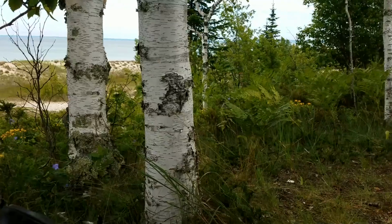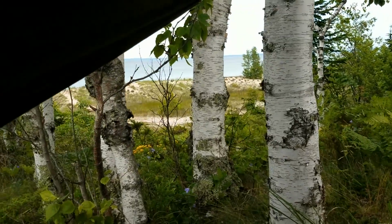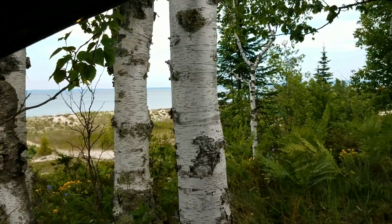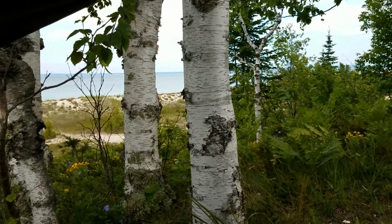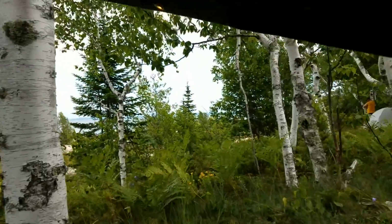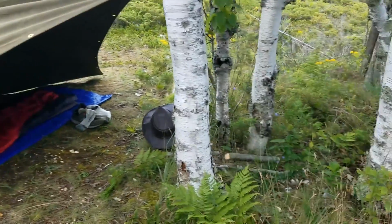Alright, I have my tarp set up. That is my view from it. I'm looking forward to sunrise again, like I said. And I'll take you guys outside real quick and show you, maybe, the setup.